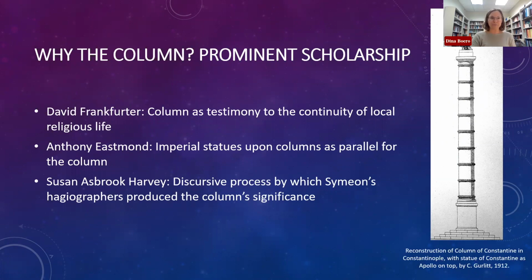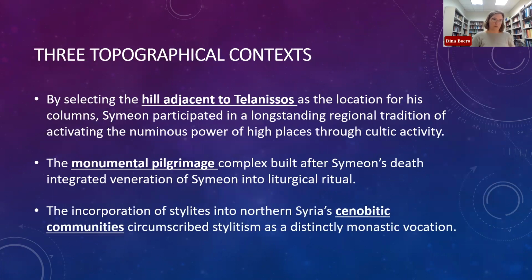the column. So first, by selecting the hill adjacent to Telenissos as the location for his columns, Simeon participated in a long-standing regional tradition of activating the numinous power of high places through cultic activity.